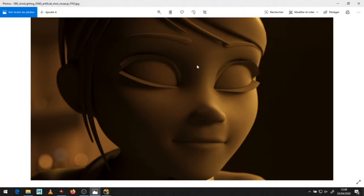And it's very interesting, because what does it do? It makes the character pop. It helps for the composition. Okay, so think about this. Think about counter change. It's a really good technique, guys.